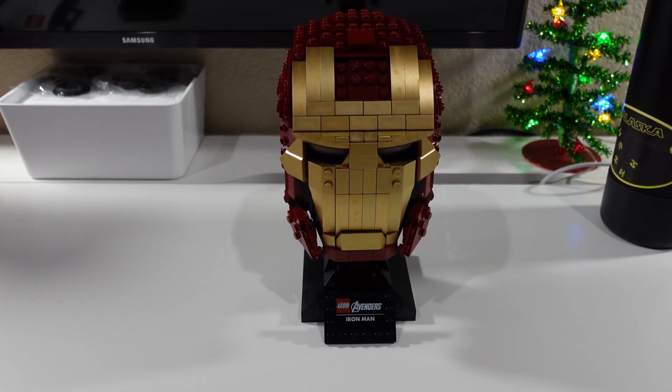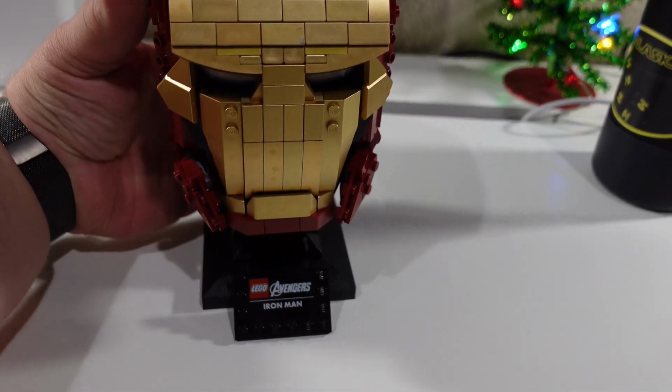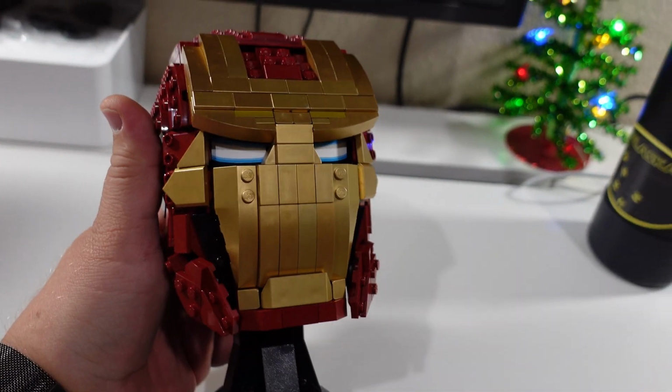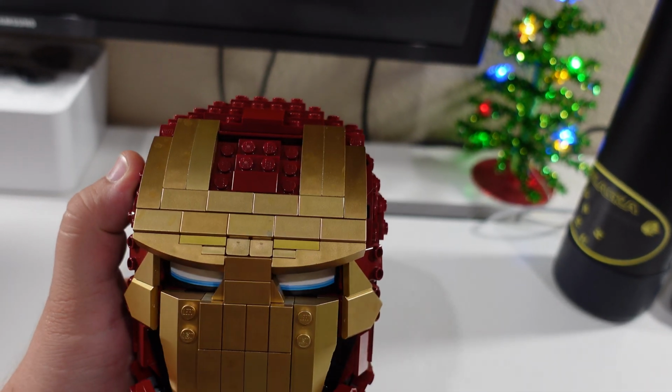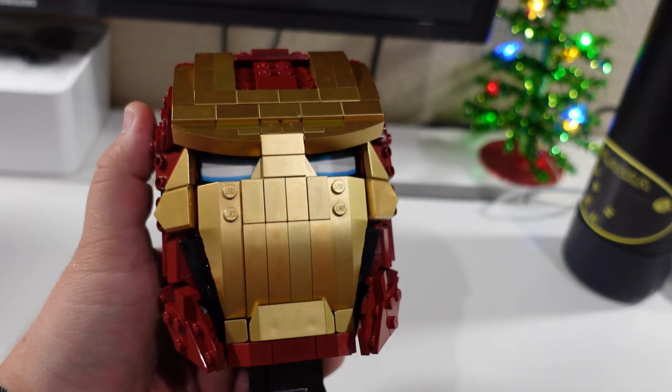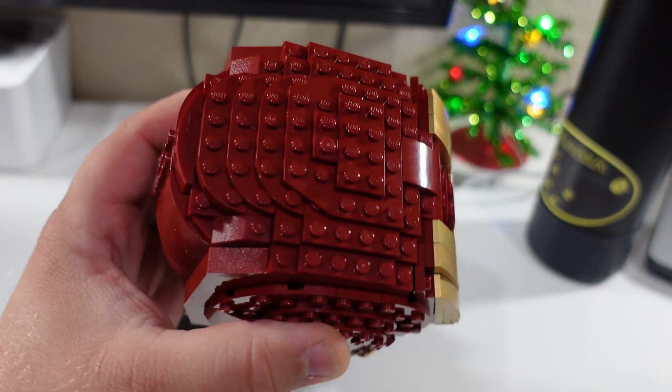Okay, so there is Iron Man's helmet from 2020. Not too much to look at. I did kind of stain the gold with the chemical that I used to clean. Should have used dish soap. Shoulda, coulda, woulda. That's what happens. But it is all nice and clean.